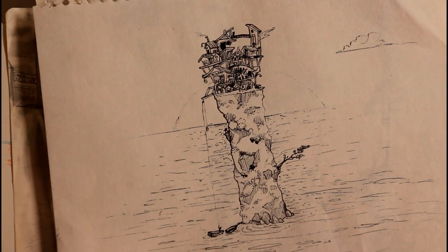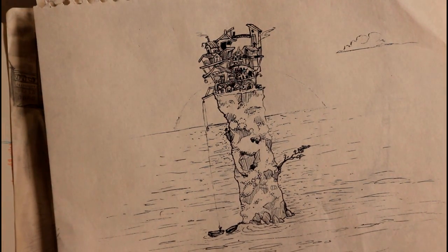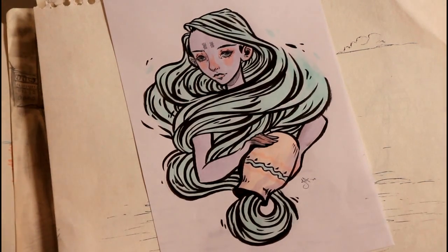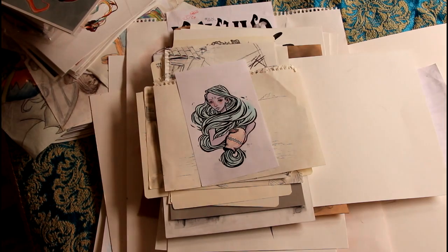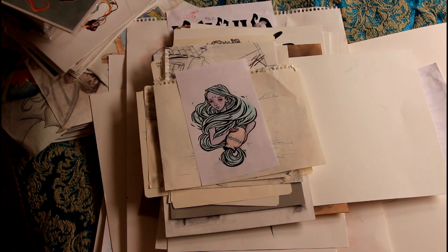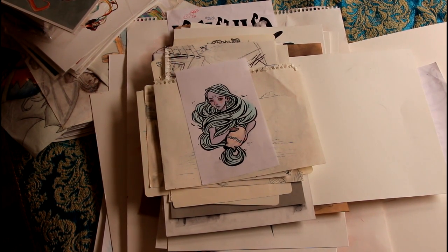Basically just a city on top of a really tall island. I had a dream of it, and that one's from 2014. So now I'm going to grab some of the stuff that I'm doing now so you can see how I've progressed in the past year or so.